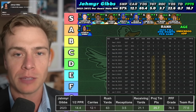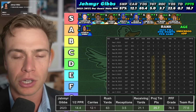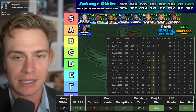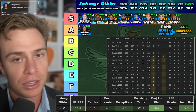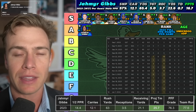If you are looking at Gibbs, this is the new generation Alvin Kamara. He's going to have every single target out of the backfield. The upside that you have is if he gets the goal line work, which we saw at the end of last season. Obviously, Montgomery's still there, which is going to keep Jahmyr Gibbs from being ranked inside the top tier, but he could be the new age Kamara. He could be the new age Aaron Jones, running behind the best offensive line in the NFL.